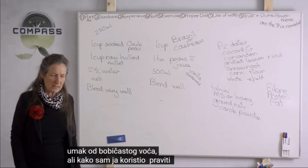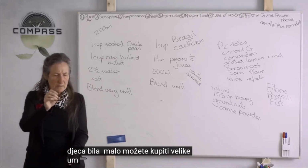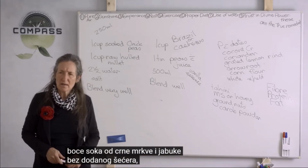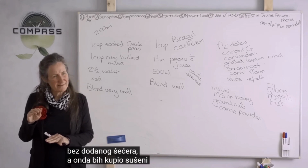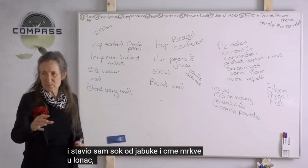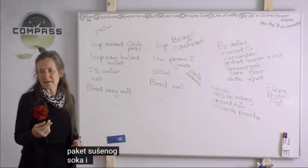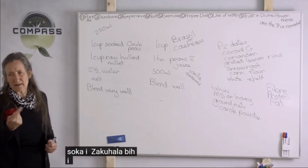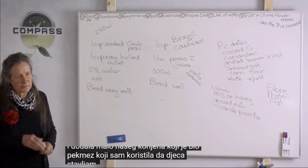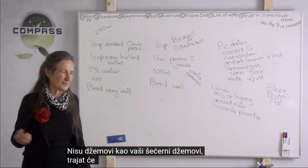But how I used to make jam when the children were little, you can buy big bottles of black currant and apple juice with no added sugar. And then I'd buy dried black currants. And I'd put the apple and black currant juice in a saucepan. I'd put a whole packet of dried currants in. And I'd bring it to the boil and add a bit of arrowroot. And that was the jam I used to make the children. And put that into jars. They're not jams like your sugar jams. They're going to last forever.